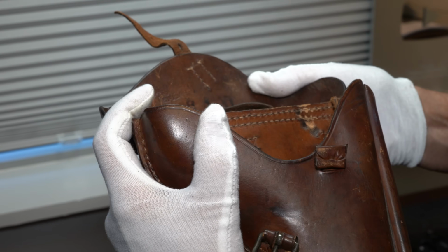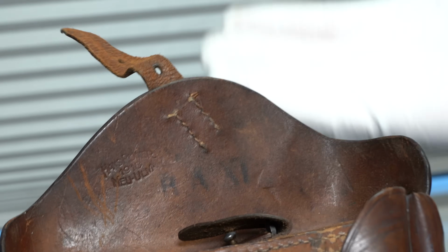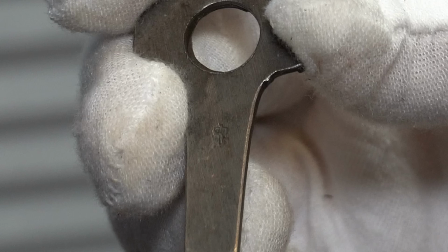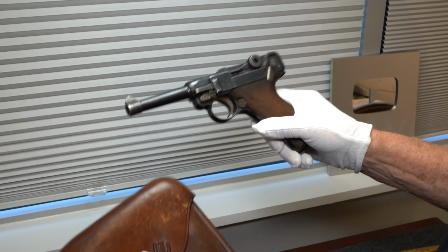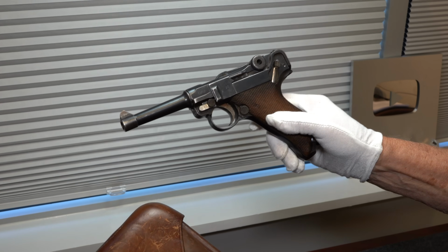Also, just as an added bonus, you can see that the holster is also dated 1918, so we've got the correct holster from 1918. And then the tool is also correct, Imperial, I believe an Erfurt tool, but it is the correct tool, correct holster, 2 match mags, full rig, deserves to be in my safe.